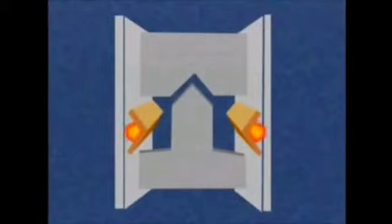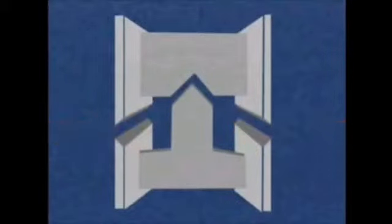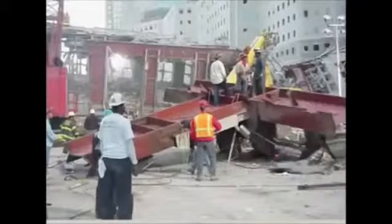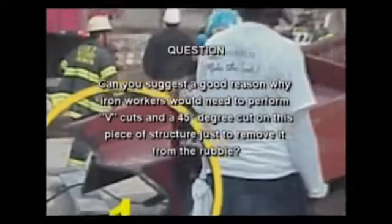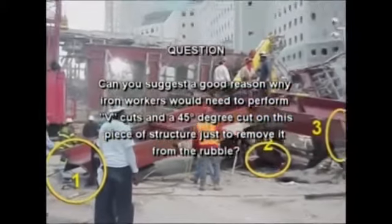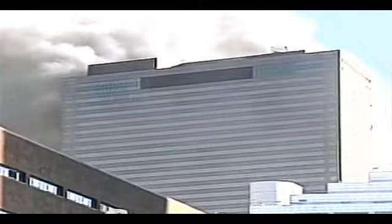Another kind of cut commonly used in controlled demolitions is the so-called V-cut. This little V here, it gives it a place to slide off. That's all it does. And by putting them on at this diagonal, we're trying to fill this structure in this direction. A large V-cut is visible on this chunk of structure from Building 7. The same chunk exhibits also a 45-degree angle diagonal cut on the crossbeam, with a lighter V-cut at the end of the other beam. Can you suggest a good reason why iron workers would need to perform V-cuts and a 45-degree cut on this piece of structure just to remove it from the rubble?